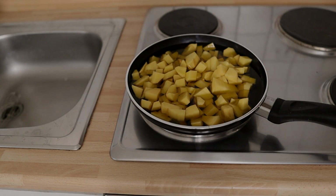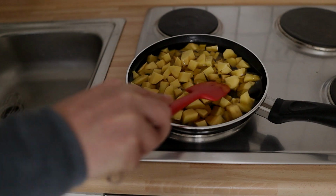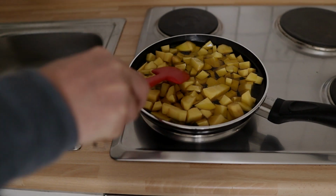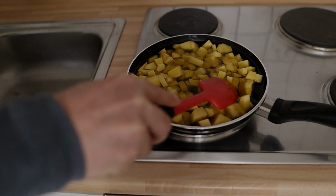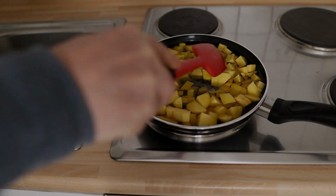Now we cook the potatoes in the oil for about 20 minutes. And don't forget, always move the potatoes. They do not have to get crispy or brown on the outside. After cooking the potatoes, we, how to say, separate them from the oil.